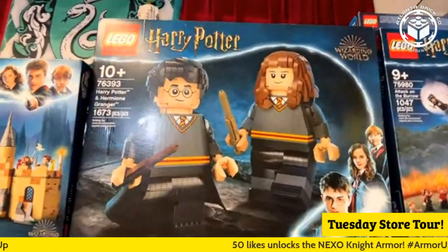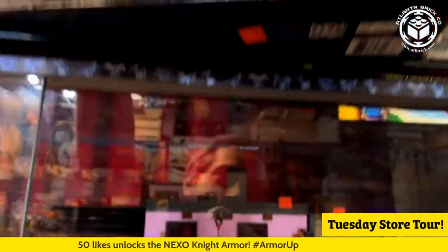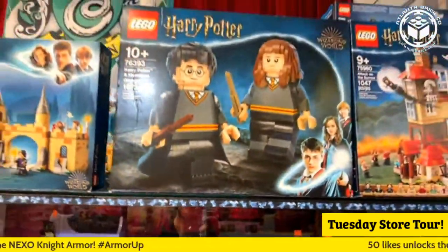Thank you, guys. So, yeah, we got the giant Harry Potter and Hermione. What happened to Ron? Where's giant Ron? 120 for that, so I think that should still be retail-ish for those.